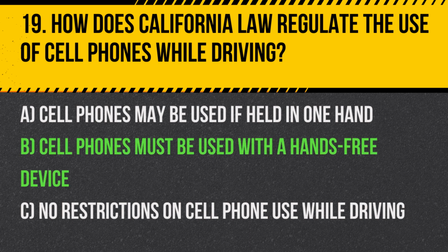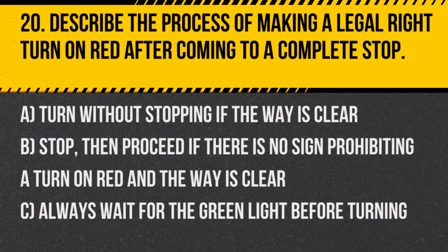Answer: B. Cell phones must be used with a hands-free device. California requires drivers to use hands-free methods to ensure safety. Question 20. Describe the process of making a legal right turn on red after coming to a complete stop.